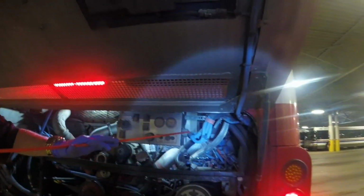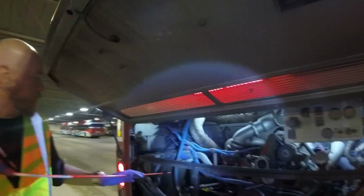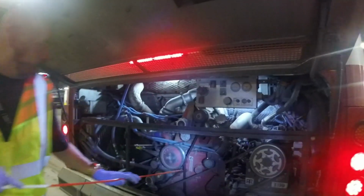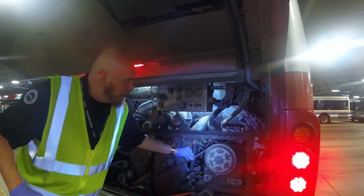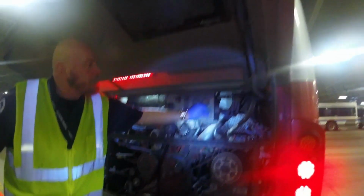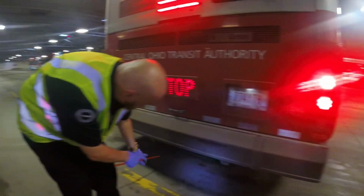The wires are securely mounted, they're not cut or frayed. The hoses are securely mounted, they're not cut or leaking. I have 3 belts. They are securely mounted, they're not cut or frayed, and they have no more than 3/4 of an inch of play. There are no leaks under the bus.